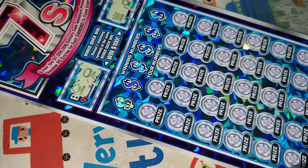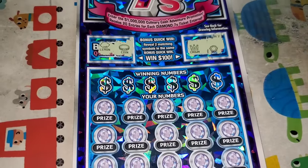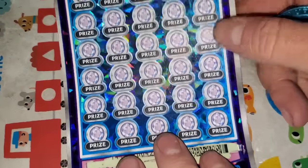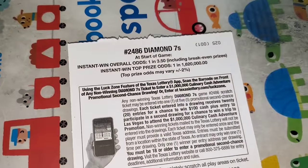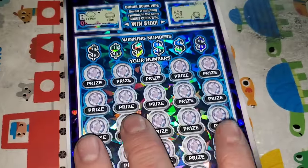Hey, we got a win. All right. Good. We didn't lose out like we did on the Loteria. Spectacular. Hey, there's our boy Kevin. He just got to work. All right, ticket 25. One in 3.5. 7 to win, double 7 for double.